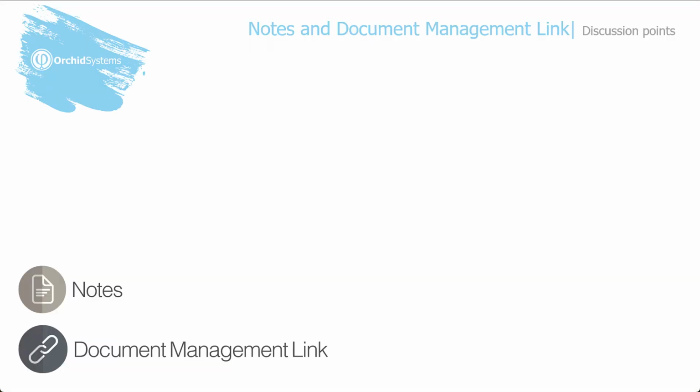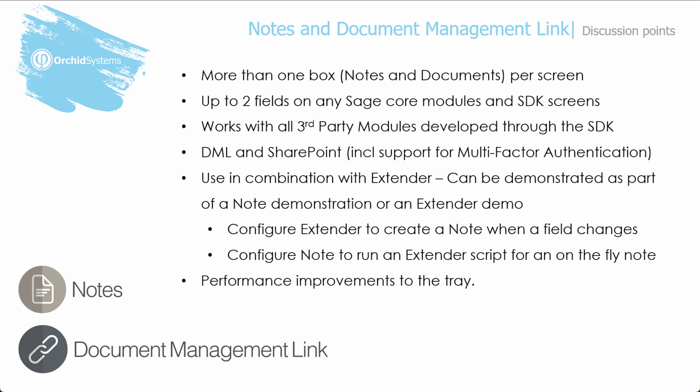To summarize what we've just seen about notes and document management link, you can have multiple boxes per screen. You configure, you decide what is relevant for the different users. You can link to up to 2 fields on the screen, including fields on Sage 300 grids. It works with the third-party modules developed in SDK. You can store your documents in a network folder and or in SharePoint. You can mix and match. You can have some documents in SharePoint, some documents on a network folder. And that includes support for multi-factor authentication for the SharePoint users. We will show you in the next part of the presentation how we can use it in combination with Extender.